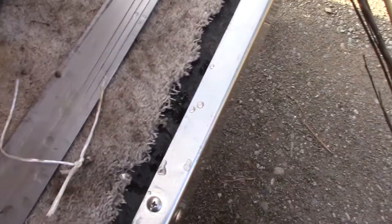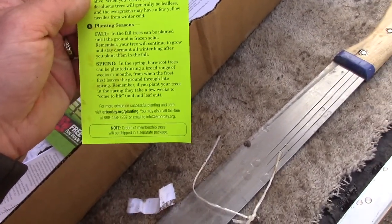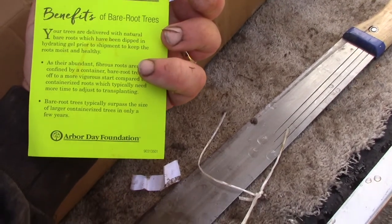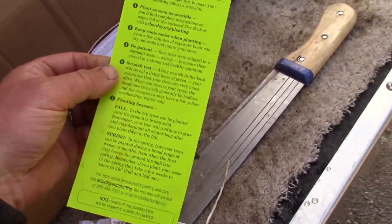Doesn't seem to come with much planting instructions, so I'm just gonna wing it. What do we got here? Tree book. That's catalog. Yeah. I'm just gonna wing it. They want me to scratch. Nah, I don't want to scratch. Something's banging down there. Okay. Let's get this done. Let's get him in the ground.